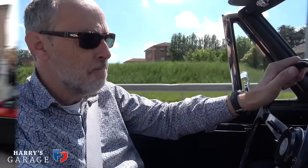I'm only using up to 5,000 RPM at the moment. But in about a day or so, I should be all right, and we'll be able to use full revs. Anyway, we're heading into Modena now, to see what this car festival is all about.